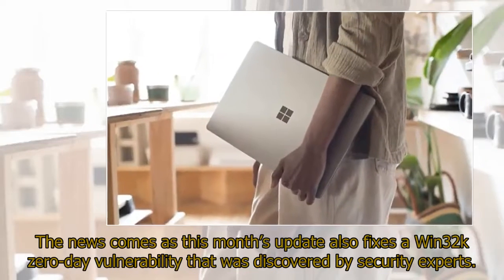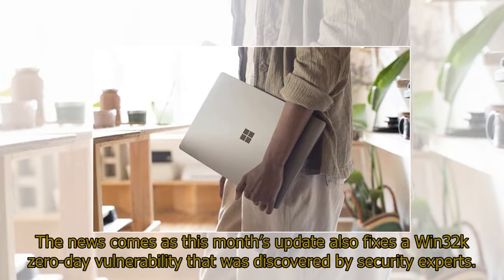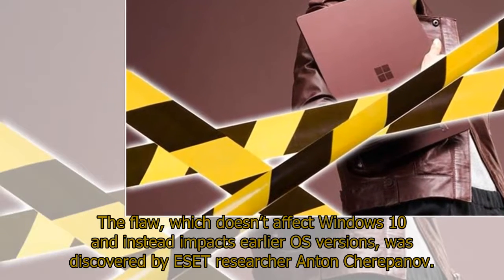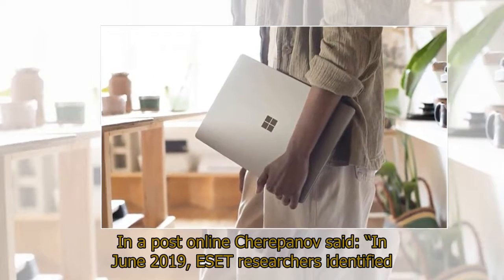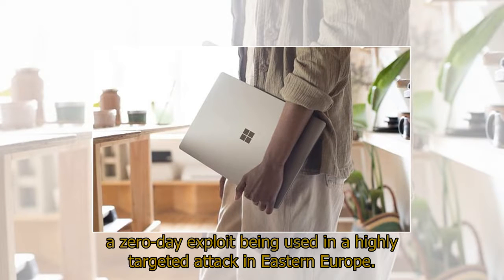The news comes as this month's update also fixes a Win32k zero-day vulnerability that was discovered by security experts. The flaw, which doesn't affect Windows 10 and instead impacts earlier OS versions, was discovered by ESET researcher Anton Cherepanov. In a post online, Cherepanov said, "In June 2019, ESET researchers identified a zero-day exploit being used in a highly targeted attack in Eastern Europe.